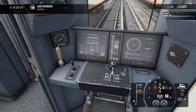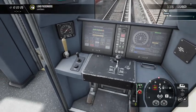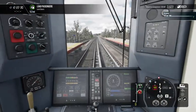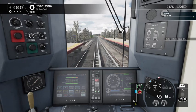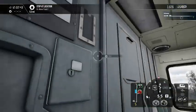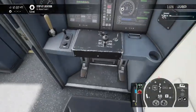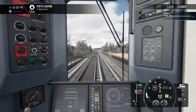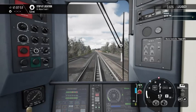Yep, so yeah, if everybody's not sure, the screen is interactive now on this train. It's telling me I have an issue, but I can't address it because the controls to adjust the ACS-ES are no longer here. But it's still working like it's supposed to. Alright, 5 miles to St. Albans, so hang tight.